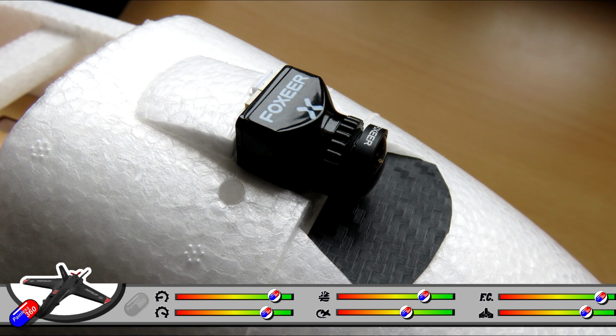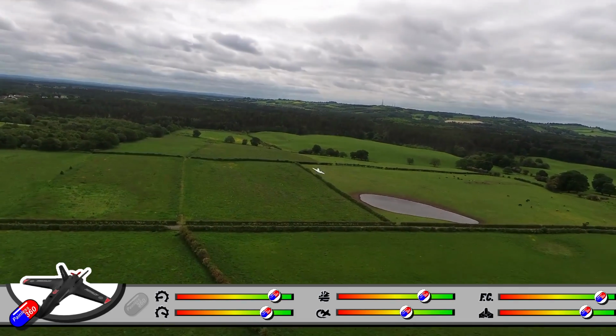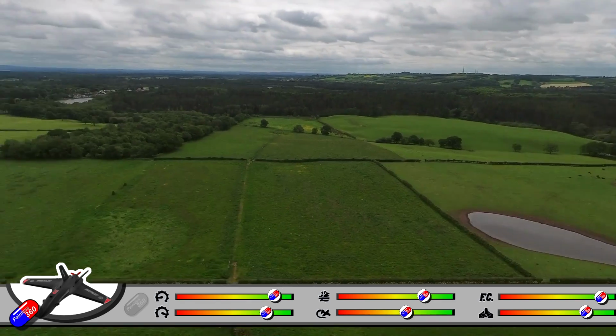In terms of being able to fly slowly, this is very good at it. Below about 12-13 miles an hour, it will start to stall, but you can go incredibly slowly and float around, but it will also do high 70s, 80 miles an hour in the stock configuration, and putting more aggressive motors and props on it, you can dramatically increase that speed as well.